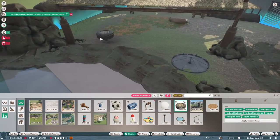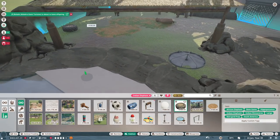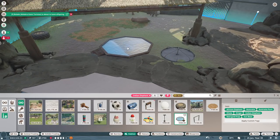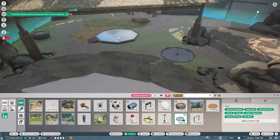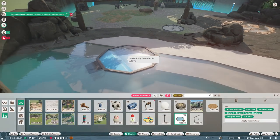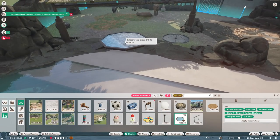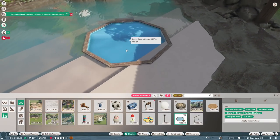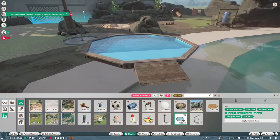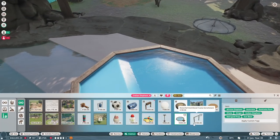Ooh, and we've got this. Let's go ahead and put that in there. I don't want to put too many, right? Because we're going to have to... Since when can the elephants use a pool? I mean, I'm not going to put it in because we have this, right? But since when can they use this? Or is this one different from the one the dingoes can use? I think this one is different from the one the dingoes can use, huh? Or maybe not. Let me know.